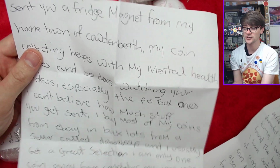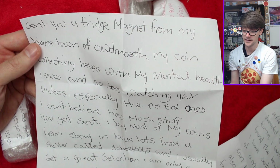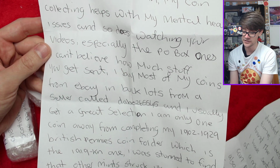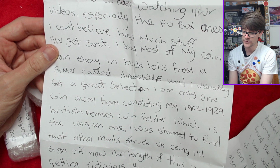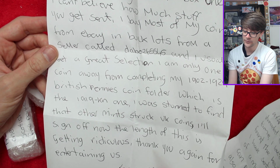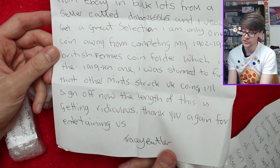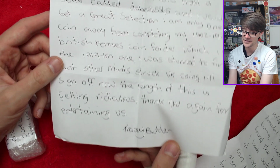I have also sent you a fridge magnet from my hometown of Cowdenbeath. My coin collecting helps with my mental health issues, and so does watching your videos, especially the PoBox ones. I can't believe how much stuff you get sent. I buy most of my coins from eBay in bulk lots from a seller called Dabo265545, and I usually get a great selection. I'm only 1 coin away from completing my 1902 to 1929 British penny coins folders, which is the 1919 KN one. I was stunned to find that other mints struck UK coins. I'll sign off now. The length of this is getting ridiculous. Thank you again for entertaining us, Tracy Butler.